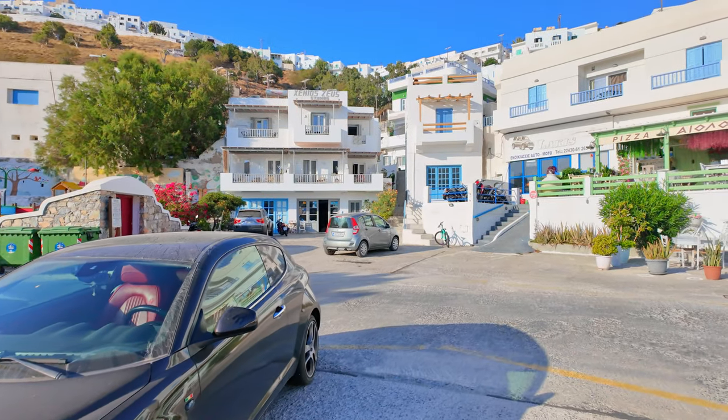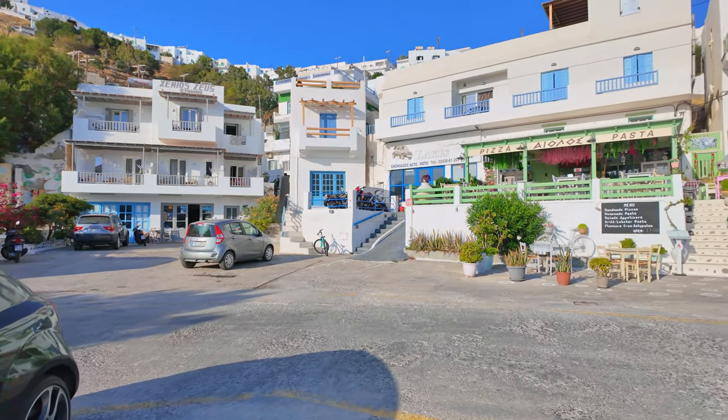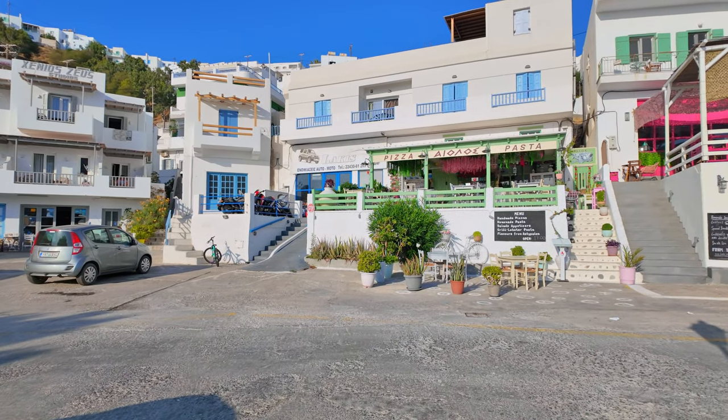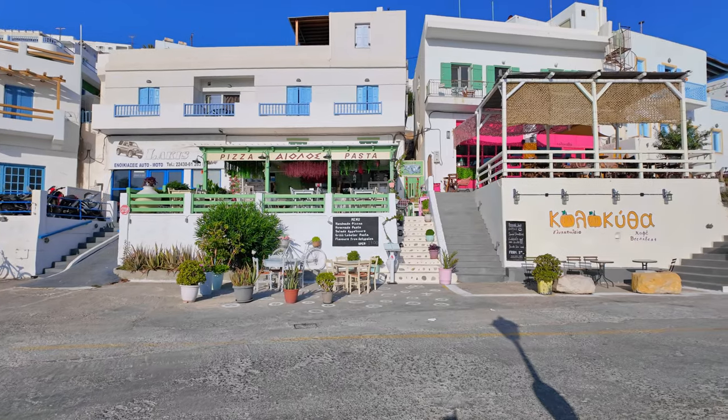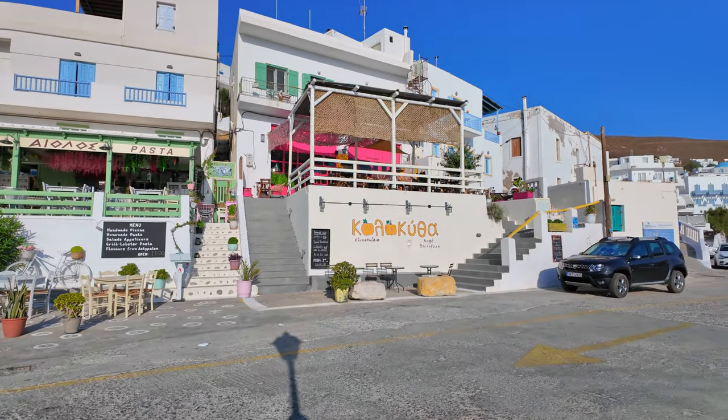All right. Good morning. We are in Astypalea, and this is a very, very gorgeous island. We have hotels and we have restaurants and a pizza place, a car rental company, and another restaurant here.